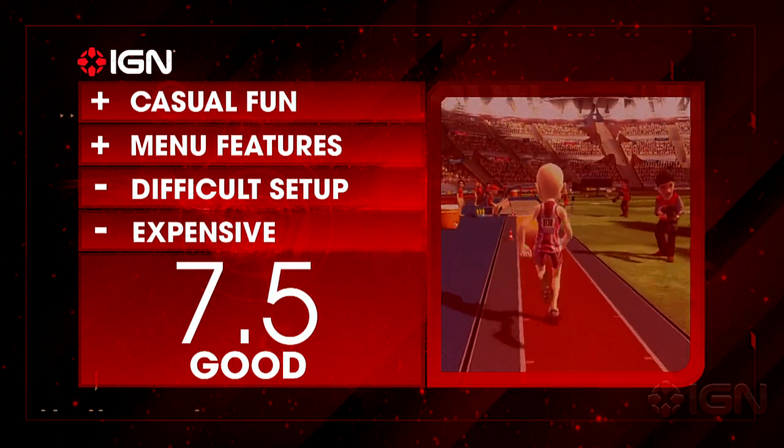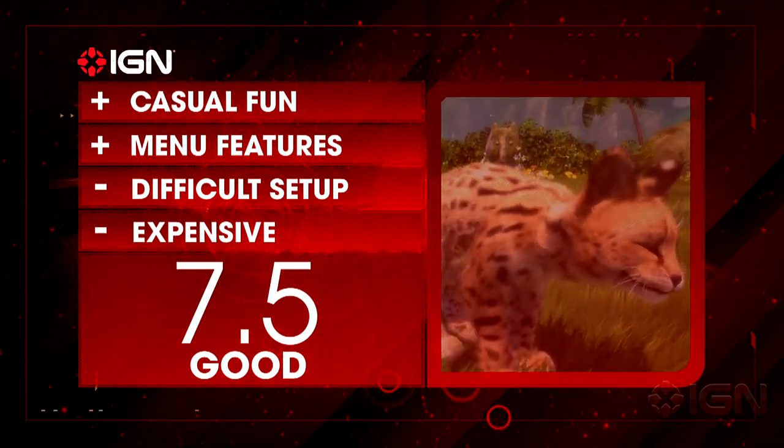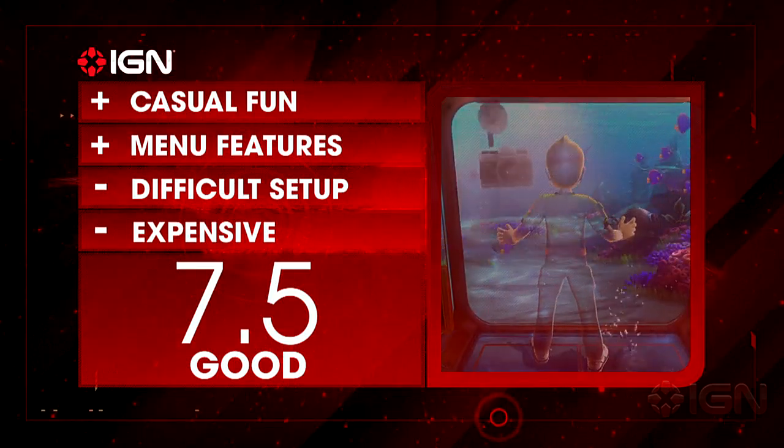It is a pricey add-on geared to a very specific family-friendly audience who may love it. But for everyone else right now, it is simply too expensive for the experience you're getting.